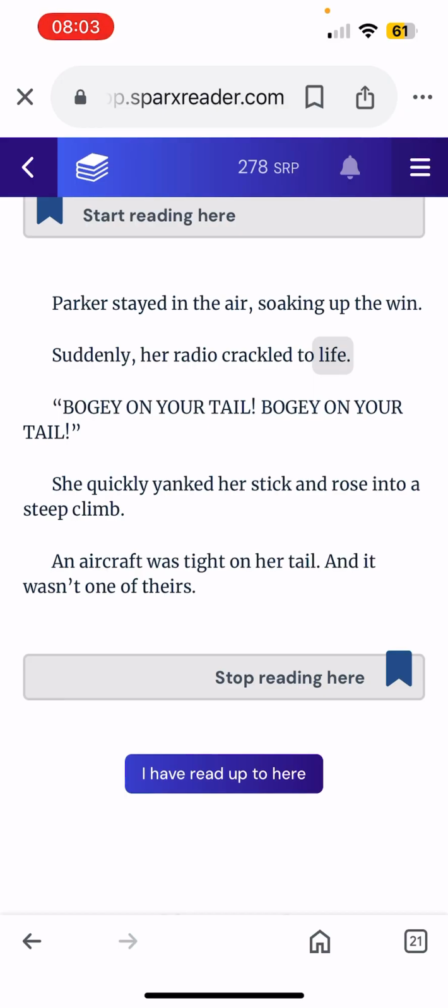Parker stayed in the air, soaking up the wind. Suddenly her radio crackled to life. "Doggy on your tail. Doggy on your tail." She quickly yanked her stick and rose into a steep climb. An aircraft was tight on her, and it was none of theirs.